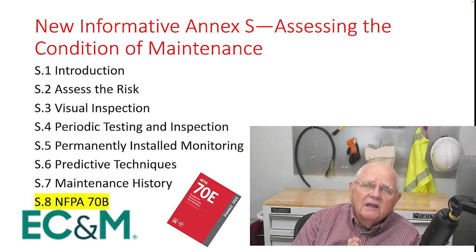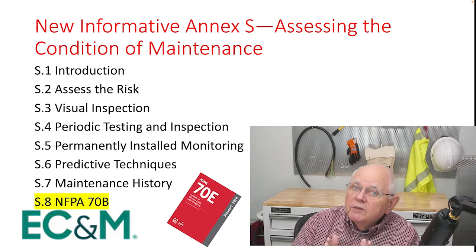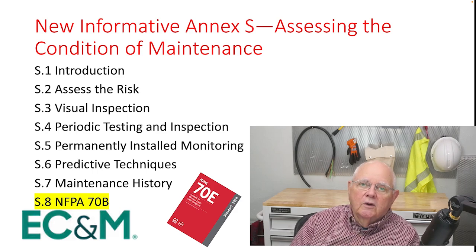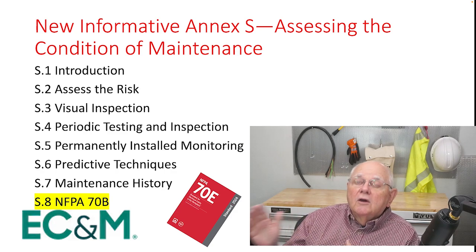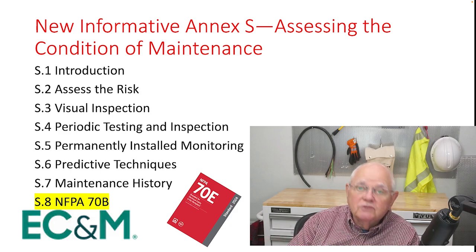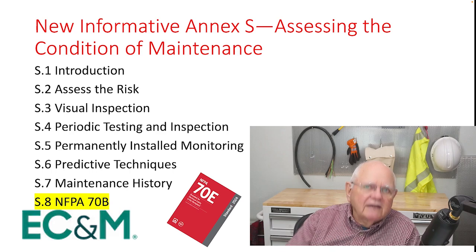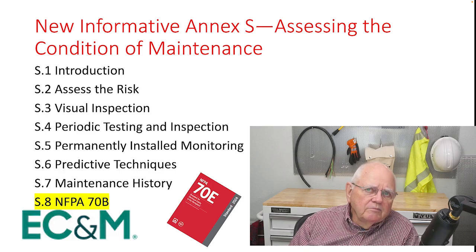The bottom line is it ties you to the NFPA 70B standard, which is newly published, and it went from a recommended practice on electrical equipment maintenance to a standard on electrical equipment maintenance, meaning that the terminology in 70B went from recommend you do this, good idea you do this, you should do this, you should do that, whatever, to you shall do this, you shall do that, and so on. So anyway, that is Informative Annex S, and you should definitely take a look at that, but tie that into your electrical safety program with NFPA 70B as well.